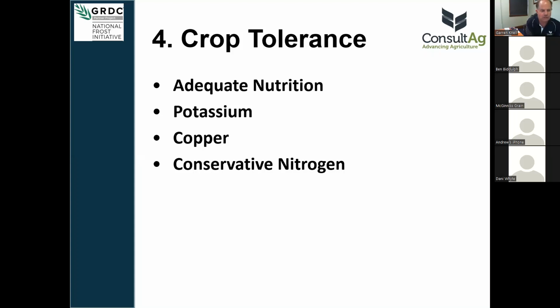The National Frost Initiative did a fair bit of nitrogen work and it showed, Ben may interject if my memory's wrong, but basically as we pushed the N rates up, the yield potential rose and most of the time the percentage frost didn't. So conservatively with N, but it's not increasing your frost risk. It's just more about where you get your best bang for your buck.